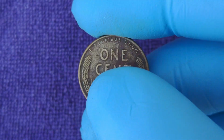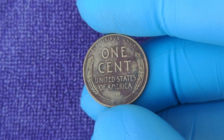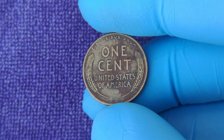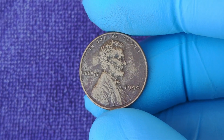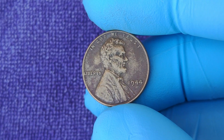Next, check the color. Is it brown, or full red? Full red coins are usually the most valuable in higher grades. Look at the surfaces under good lighting. Are there deep scratches, heavy wear, or corrosion? Or does the coin still shine with original luster?